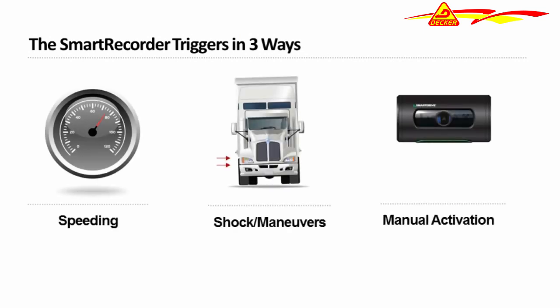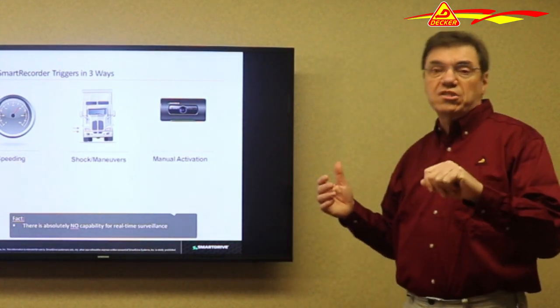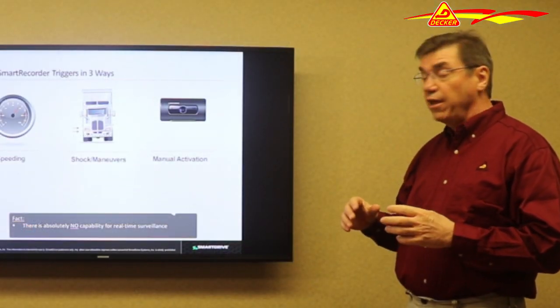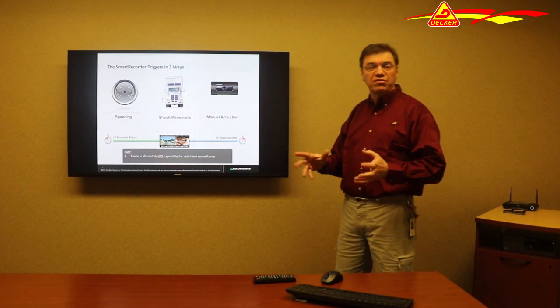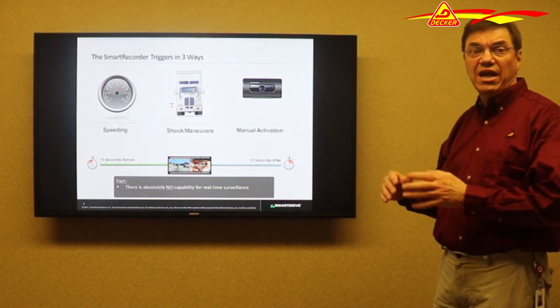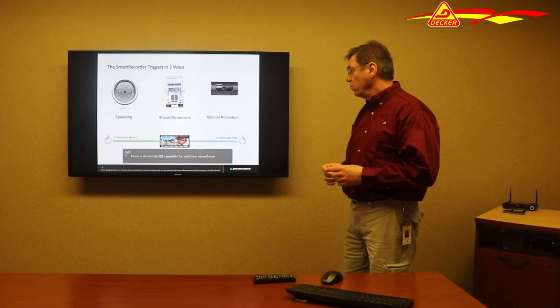So the way it works is the cameras are always on. Okay, when the truck is starting, when the ignition is on, the system is on as well, and the cameras are on. There is no capability for us to go on the computer and see, hey, I wonder what this driver is doing right now. Okay, this is not a live feed. This is all recorded events.